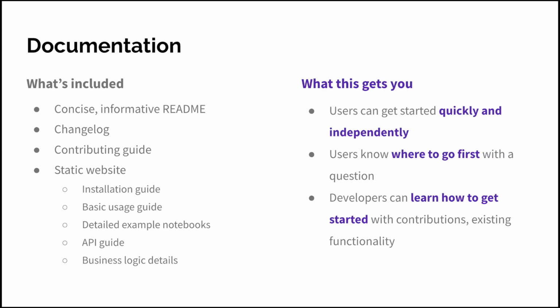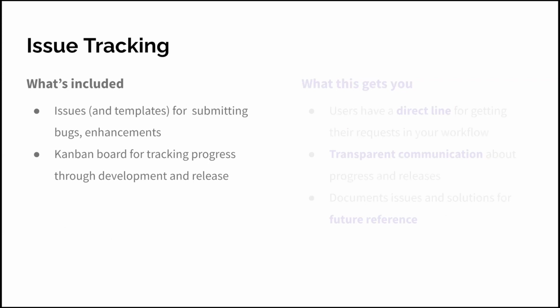And on the development side, if there's a contribution guide and an API guide, new developers can learn how to get started with contributing, and also they can learn about your existing functionality. So not only do they see the source code, but they can understand what kind of mindset, what kind of decisions have already been made in your code, and then they can know better how their contribution should fit into your code. Next slide.